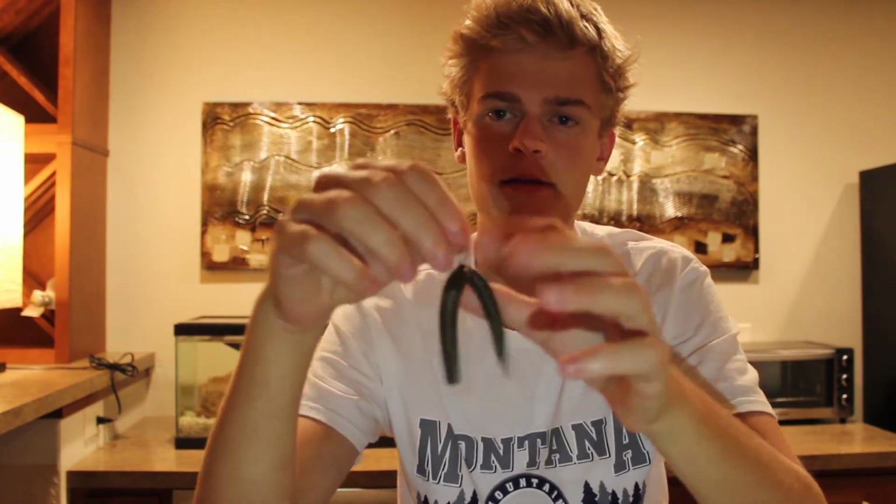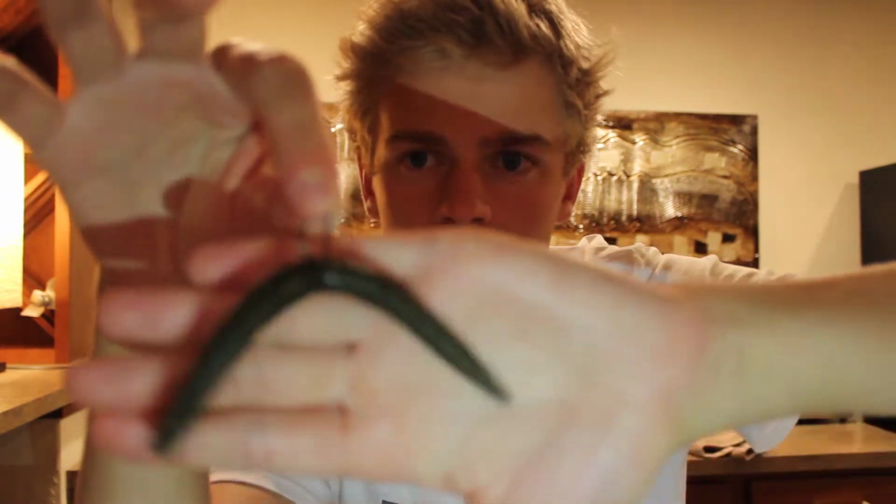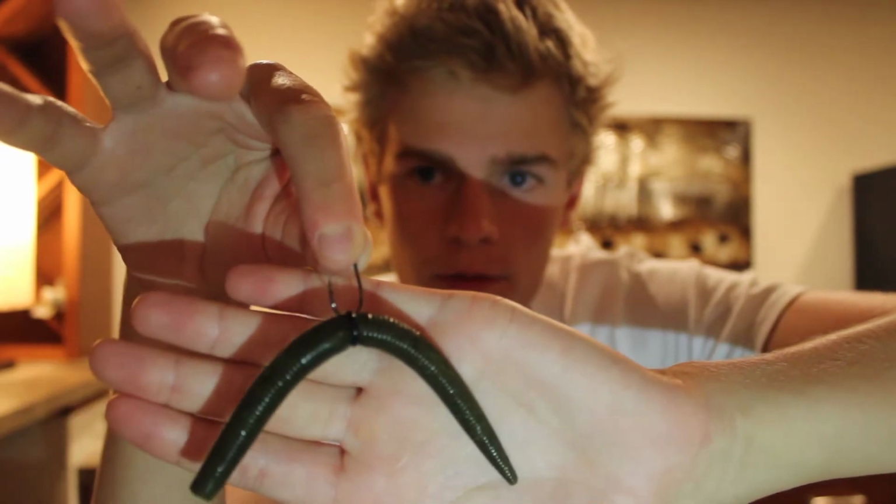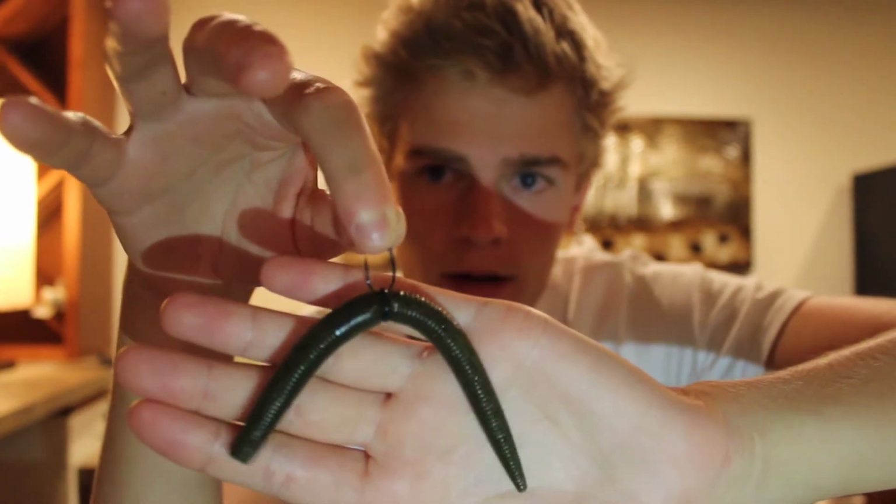Alright, bait number 2 is gonna have to be the old Senko. No surprise here. I wacky rig it. I don't know if you can see. I should probably see if I can focus that. I've got that O-ring there along with my wacky style hook, and so that's basically my setup for the Senko. This I also just let it sink.